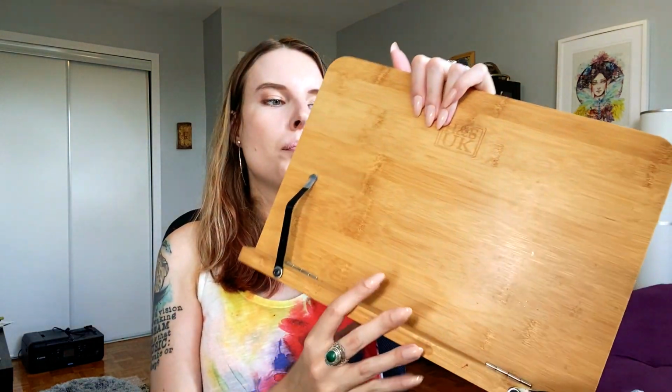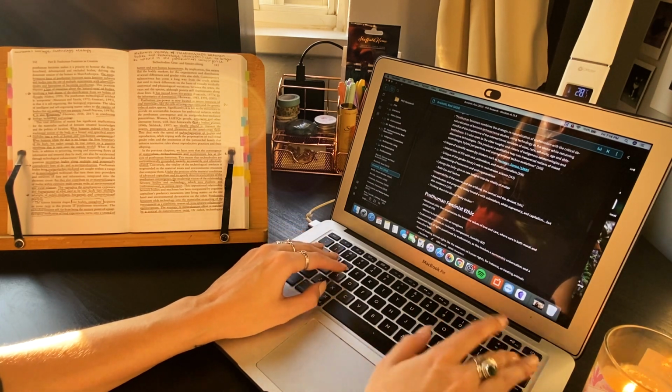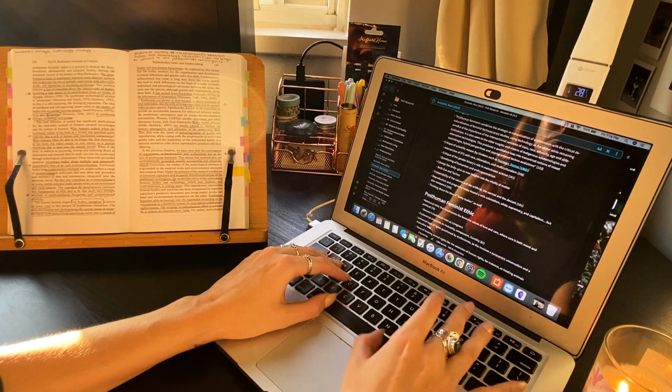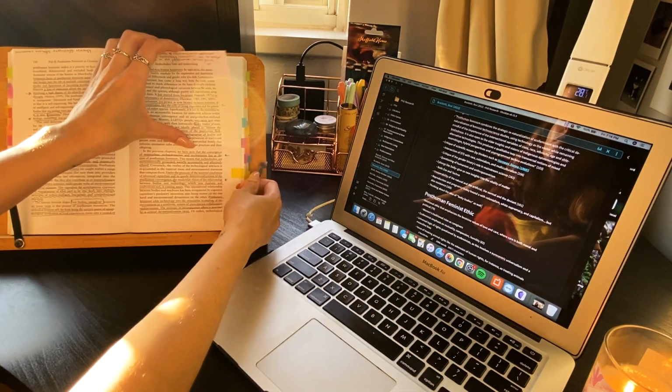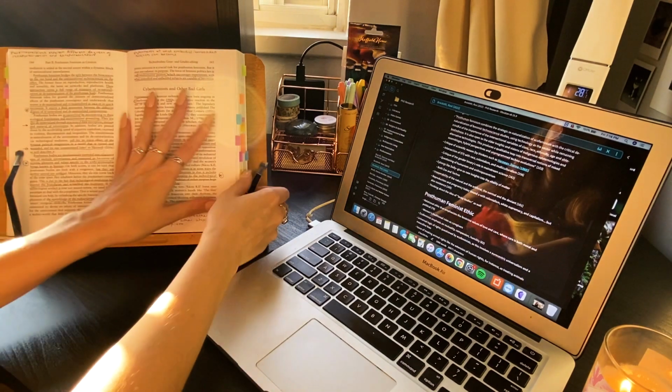Also, this isn't necessarily something for people with ADHD, but this is just something that I find super helpful as a student in general. It is this book holder. So you can put your book on here while you're reading it, and then you can just take notes while this holds the book open for you and holds it open to whatever page you're working on. So I find that this is super helpful. This one has a little stand. I think that this one is meant to be a cookbook holder because it's so big, but I work with a lot of big books, so this has been helpful for me.